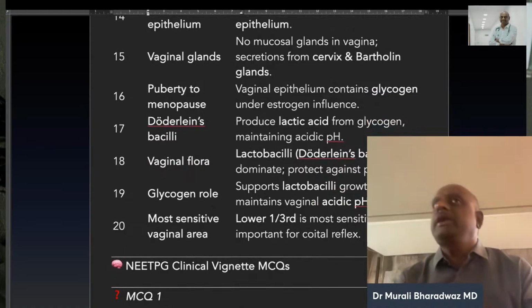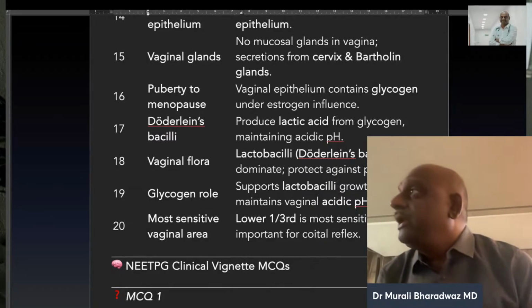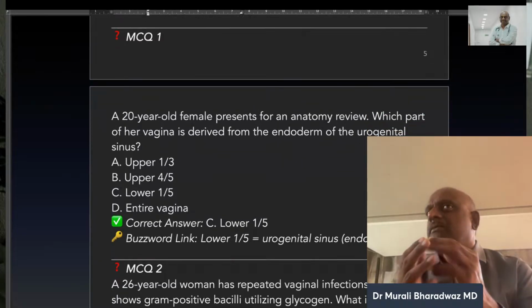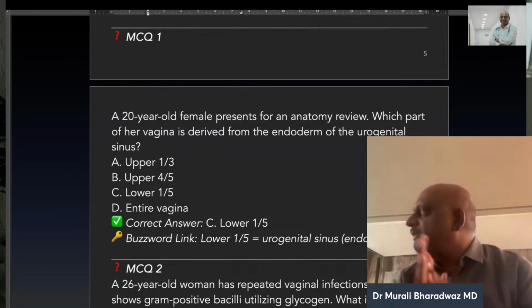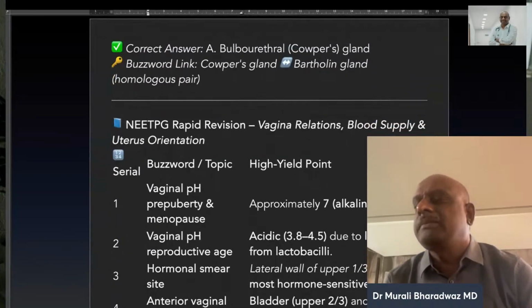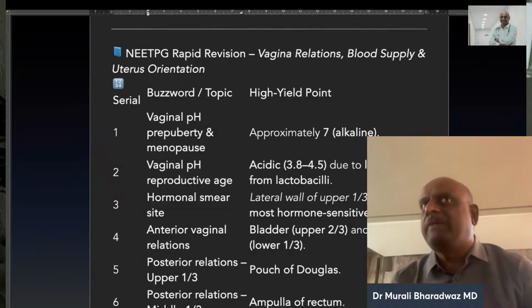Now, what are the Doderlein bacilli? They produce lactic acid from the glycogen and they maintain the acidic pH of the vaginal milieu, is what we should remember. Now, a 20-year-old presents: which part of the vagina is derived from the endoderm? Favorite question. Lower 1/5 is derived from the urogenital sinus, which is the endoderm. Now, doctor, the blood supply, relations, and uterus orientation is a favorite question.